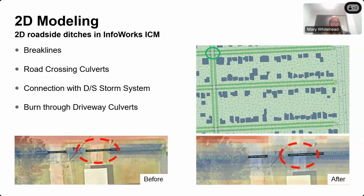The way that we burned through the driveway culverts, the way those are represented, though, to ensure we were still taking into account any sort of change in flows as they go through those culverts, is we updated the roughness zones so that the roughness zones would identify when there was a driveway, so that we were getting that into account.